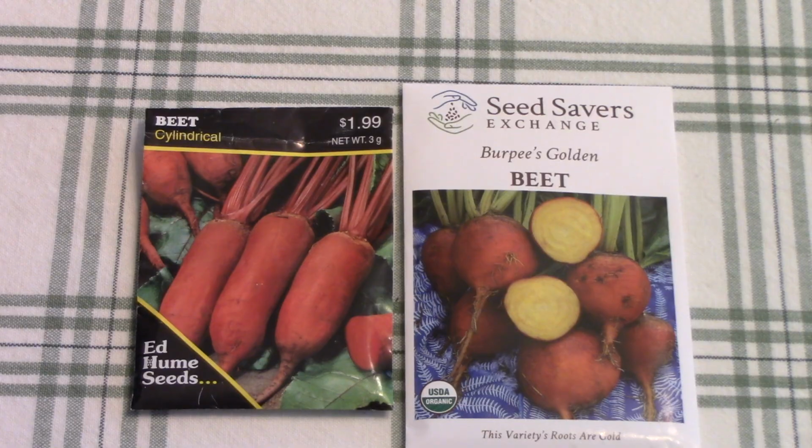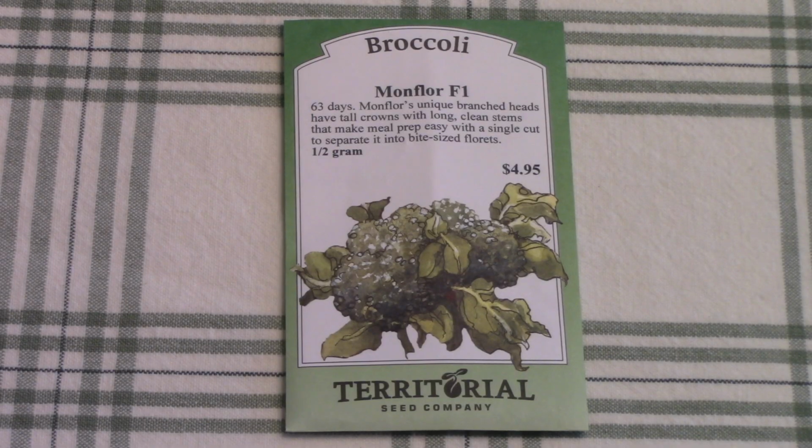In the past, I've been growing Early Dividend broccoli, but I decided it was time to try a new, to me at least, variety, and that is Monflor. It sounds like it will be a great one, so I'm looking forward to planting that in the garden. And of course, you'll find out how they do.